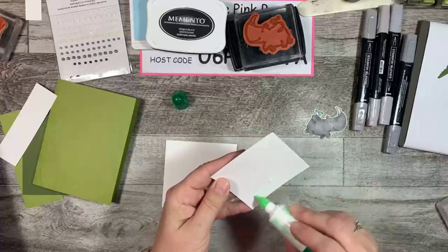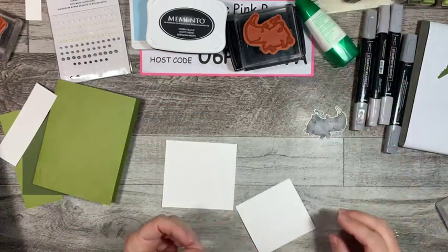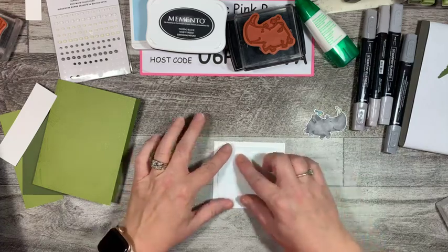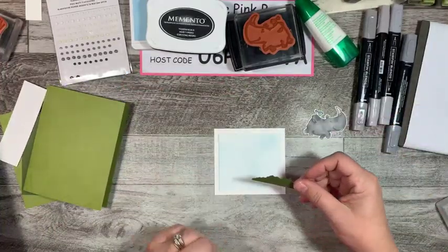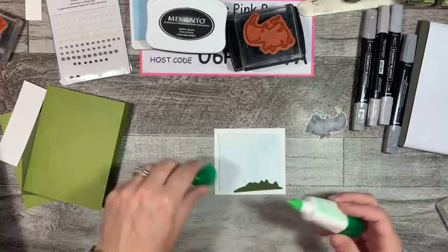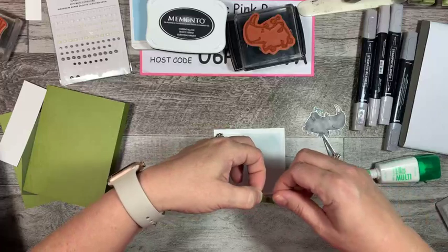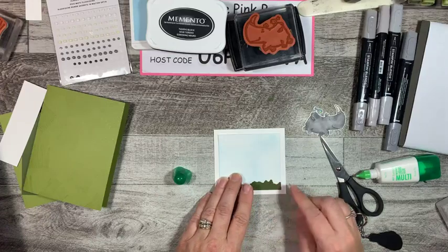All right, let's start getting this card put together. Let me set this over here with my stamps so I don't lose anything. Also, we're going to be using the stylish shapes for our center. So I'm just going to set that aside until we get to that because we're going to start putting this together first. All right, so I'm just going to glue that to this white layer. So this is a half an inch bigger than the white layer.